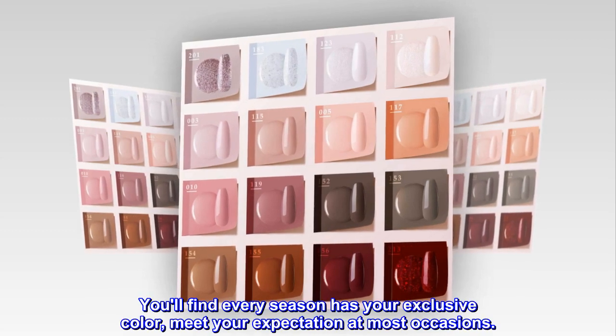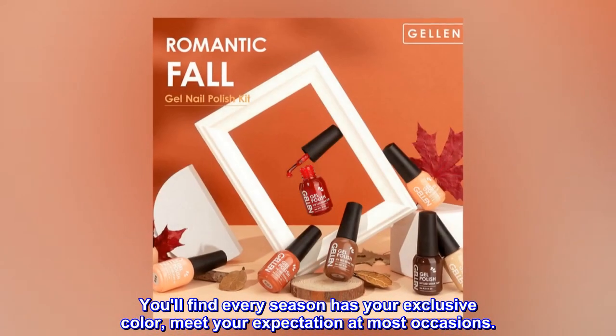You'll find every season has your exclusive color, meeting your expectations at most occasions.